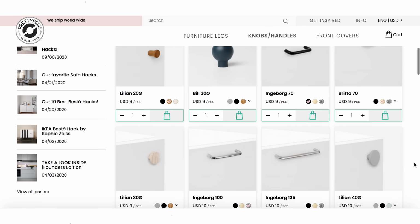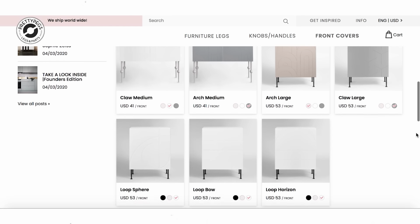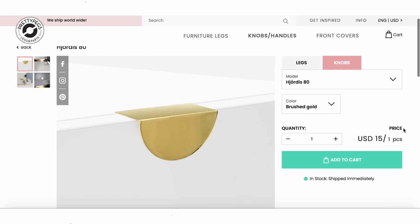They've also expanded into hardware for cabinets like pulls and knobs and also cabinet fronts. So I have a few favorites on there as well. There's so many gorgeous options and really great prices. They also ship worldwide, so that's a really good thing. All of us can have access to it.